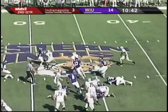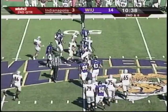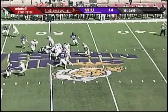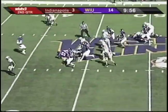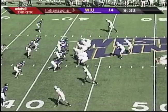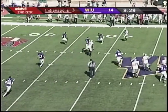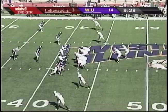And on this series, they did drive the ball on us. You know, there's no doubt this was, you could say, a frustrating moment in the ball game for our defense, and yet the defense came up big throughout the course of the day to help secure the victory. As you said, they would have four turnovers in the game, and that's great for the defense to be able to create turnovers like that.